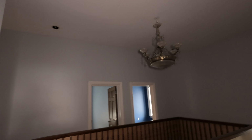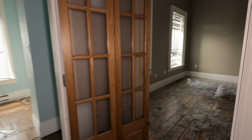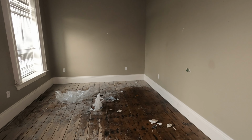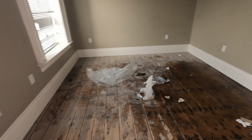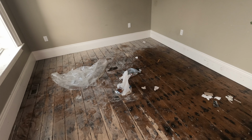High ceilings in this hallway here, and really nice wooden French doors there that go up to this really, really small lookout. Going into the second bedroom, I remember that this room smelled like pee so bad, and the windows have been updated, and I'm pretty sure those plastic bags were full of pee. For the most part, the upstairs was actually kept pretty clean, I guess.